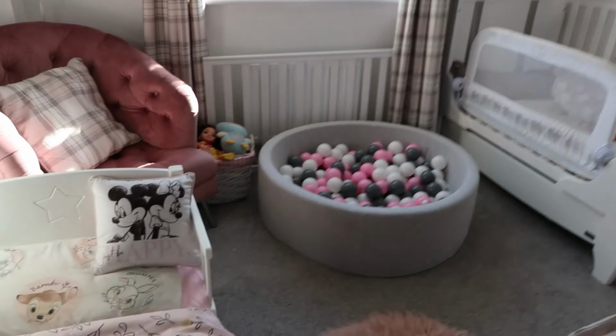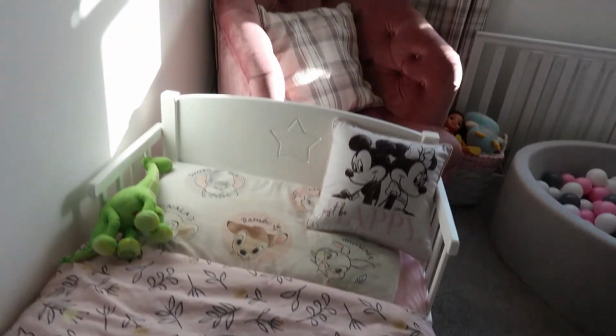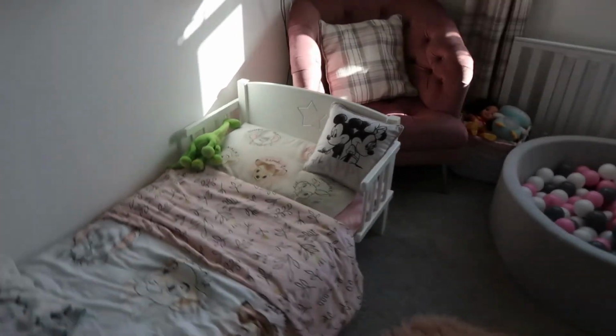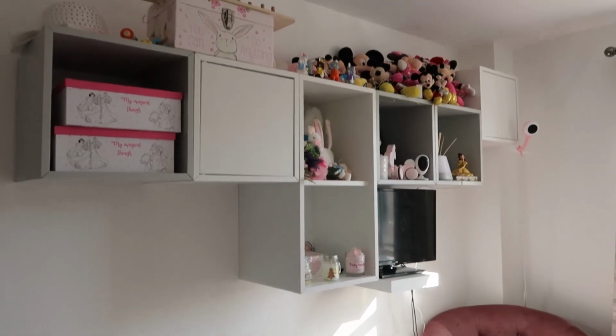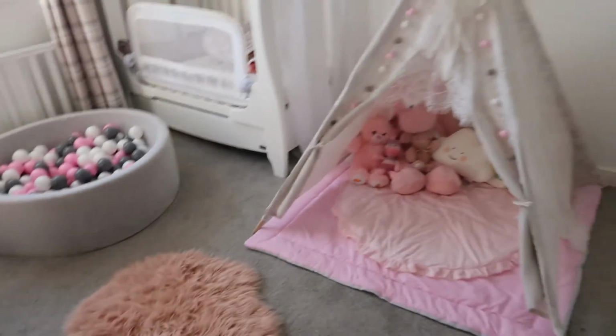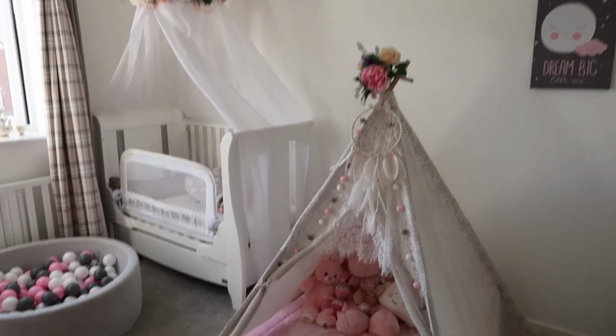The nursery is still a work in progress. I'm still trying to figure out what I want to do with it, but so far I'm thinking it looks really sweet, especially with the new addition of the teepee. We're just giving you a little overview of what the nursery currently looks like. If you have any ideas of anything that I should do, please let me know, because I'm kind of at a loss with what to do with the girls' room, although it is very sweet.